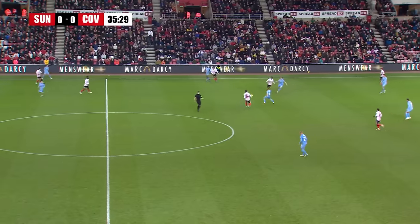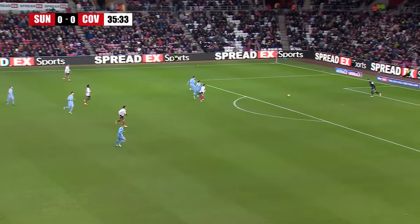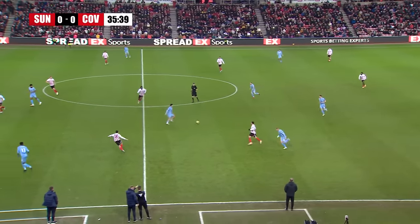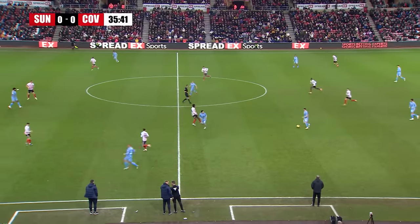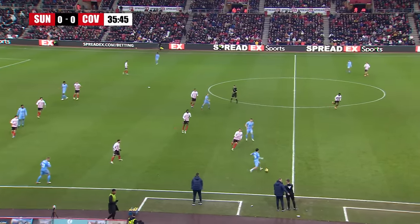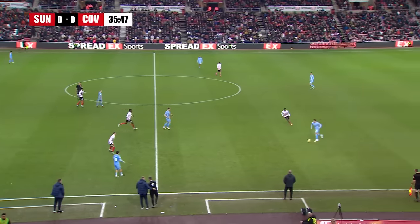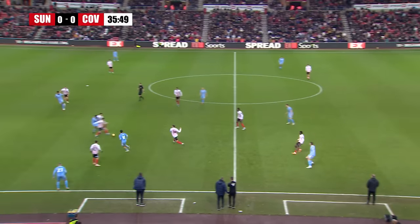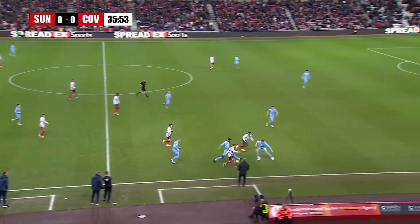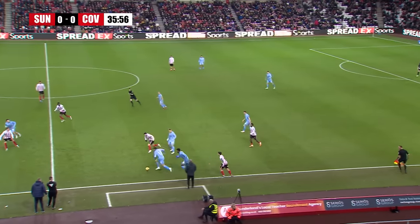Van Nieuwenhuijs goes inside. Allen robbed. Dan Neil's not giving this up. O'Hare. Huggins steals it. He's looking for a forward pass, but in the end, he's just smothered out by blue shirts.